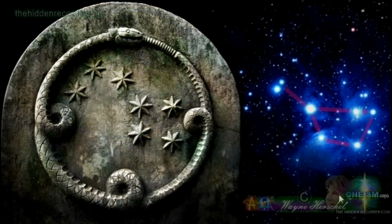You'll find tombstones all over the world with the Ouroboros, serpent eating its tail. It's just the secret of the cosmic serpent. There are 3 loops in this one for perhaps the 3 suns, and the 7 stars, of course, inside as being the cosmic address.